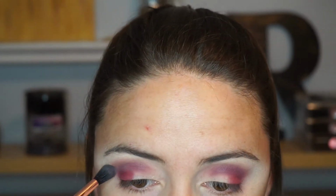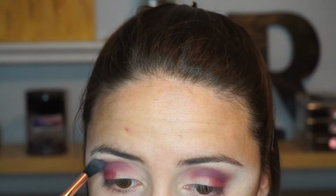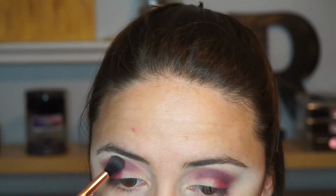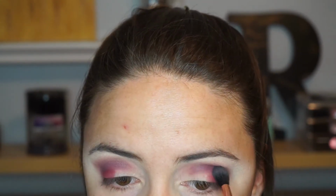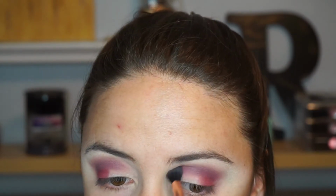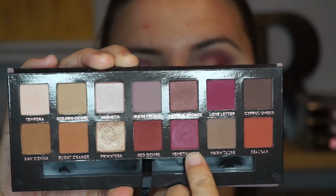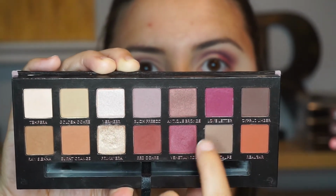You know, just using different shades that you wouldn't necessarily put together. It just creates such a different color. Like these two shades together create such a beautiful purple, and I've been loving that technique lately. So now I'm going in with this really pretty red shade. It's a little bit darker and more neutral than Love Letter.